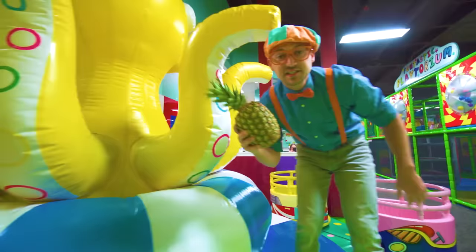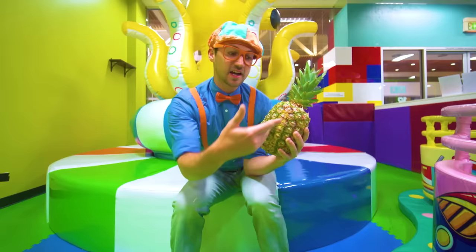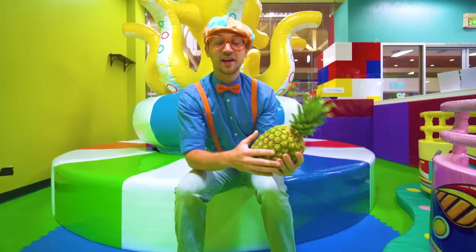Interesting! This fruit is called a pineapple. I love pineapples. First, you have to cut them open. And then inside, it's this delicious, tasty yellow fruit. I like to put it in my smoothies. Woohoo!